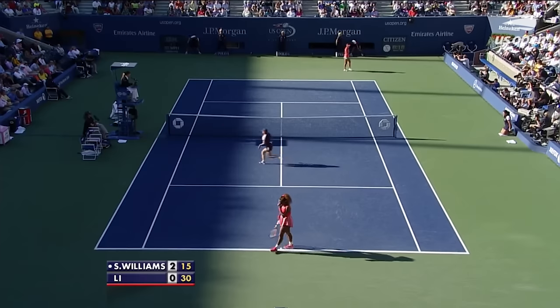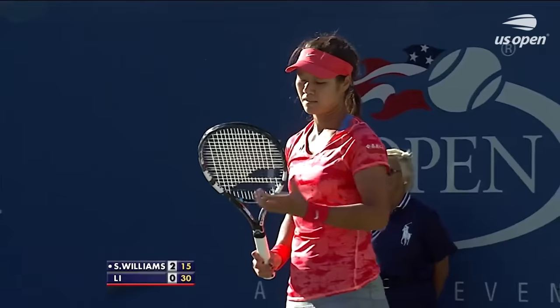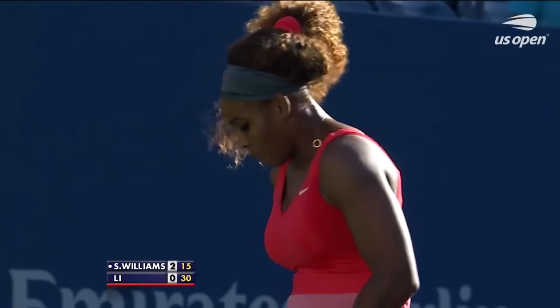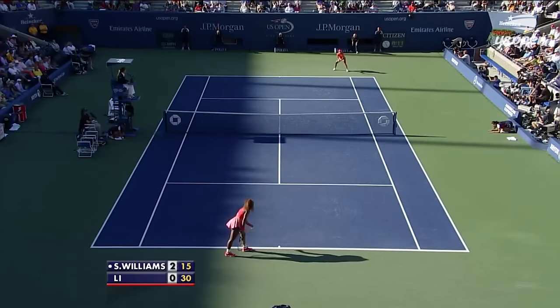Slight opening here for Li Na, 15-30. A couple of errors from Serena off that forehand side. That may be the side to pick on. If you want to nitpick a little bit, that forehand will go off occasionally for Serena.